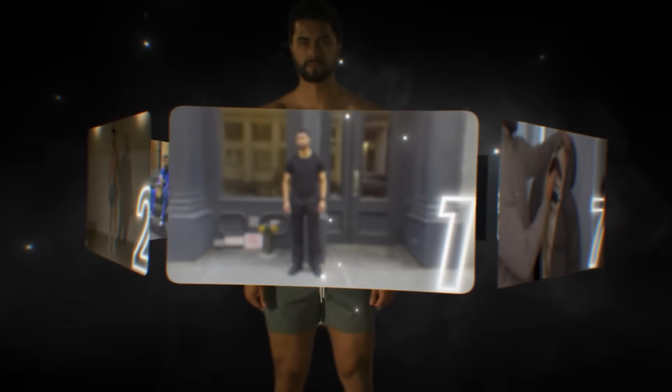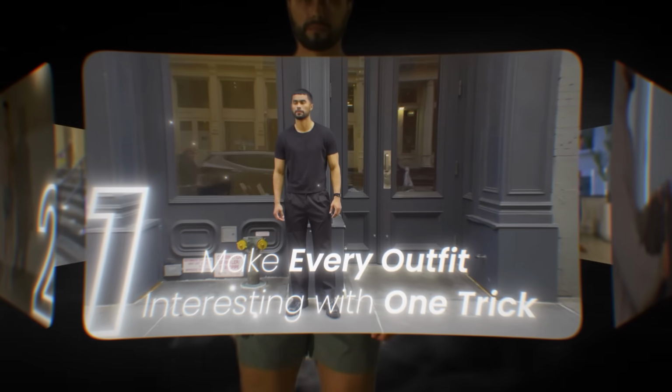It took me 15 years to learn how to dress well, but in the next 10 minutes, I'm going to give you every style tip I've ever learned so you never dress bad again. Number 1, make every outfit interesting with one trick.